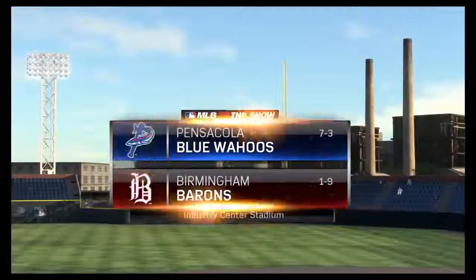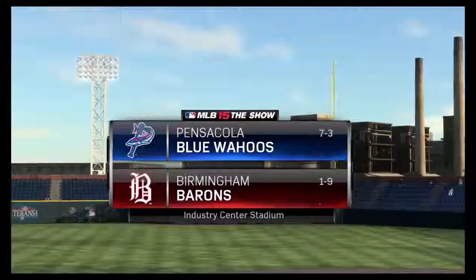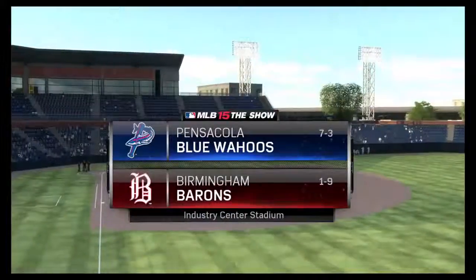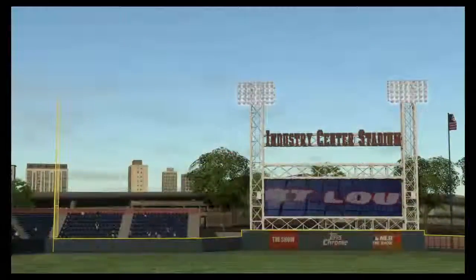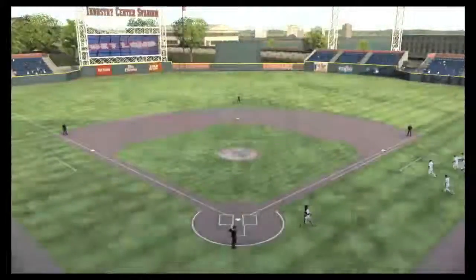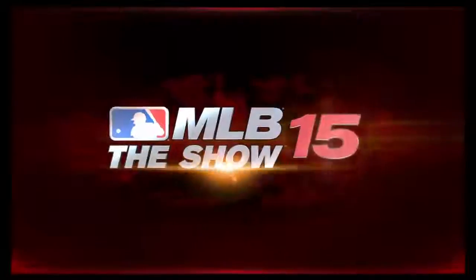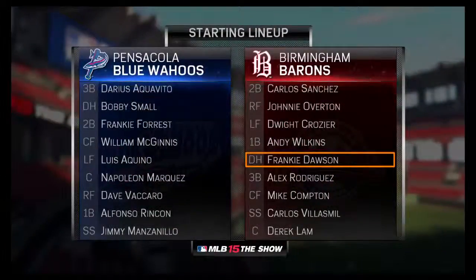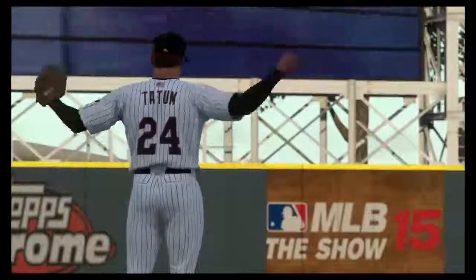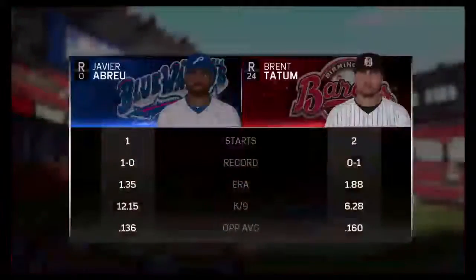MLB The Show's coverage of minor league baseball is on the air as we continue our tour around the minor league. Ought to be a good one here between the Pensacola Blue Wahoos and the Birmingham Barons. And before we get too much further, here's a look at each manager's starting lineup here for the opener. And let's also get a brief look at our two starting pitchers as you see how they stack up right there.